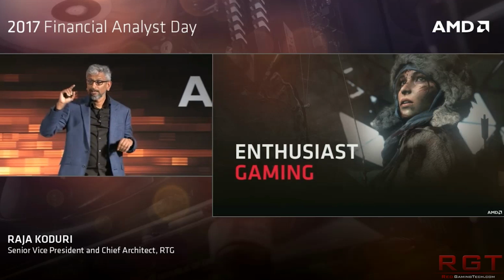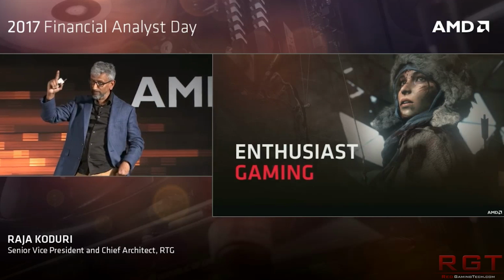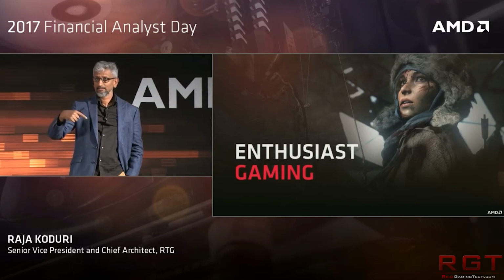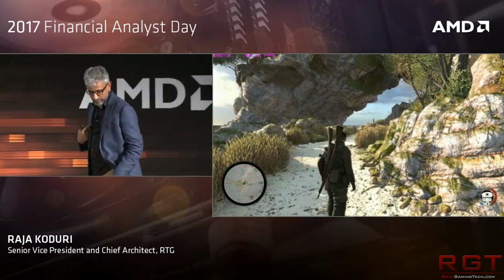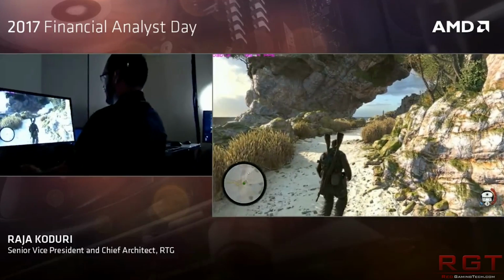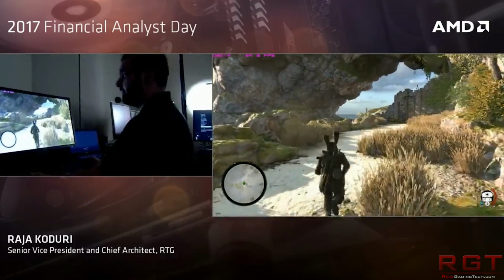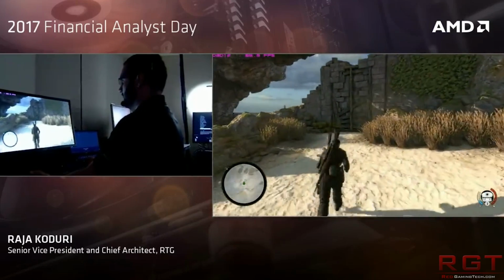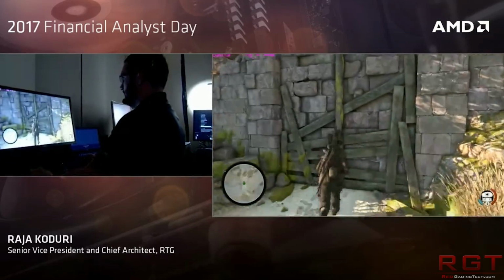Now, he did release a couple of different slides regarding different performance metrics, and in enthusiast gaming, he did give a couple of different examples. The most imperative, and perhaps the most impressive, is Sniper Elite 3, the new Sniper Elite, running at 4K at over 60 frames per second.